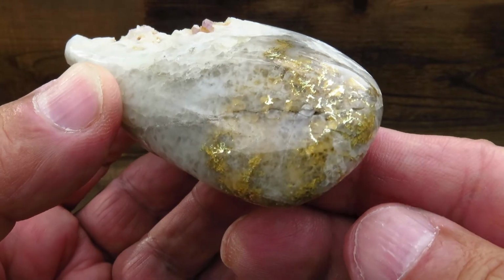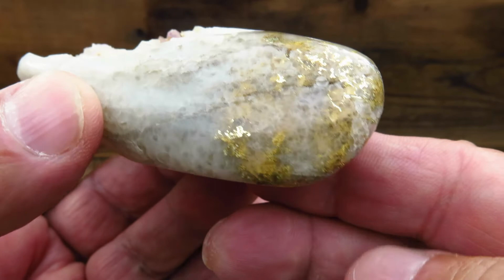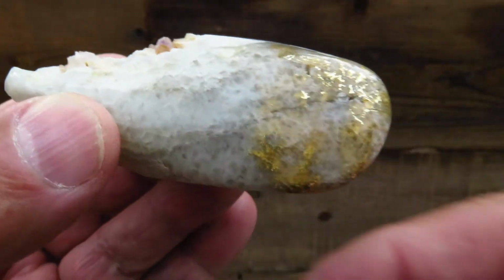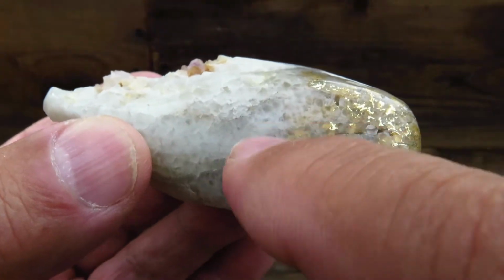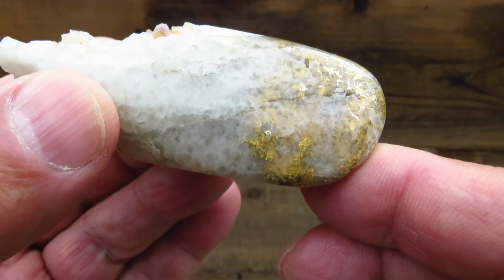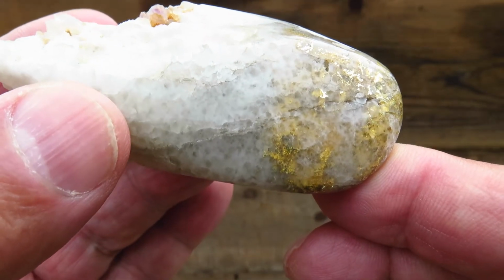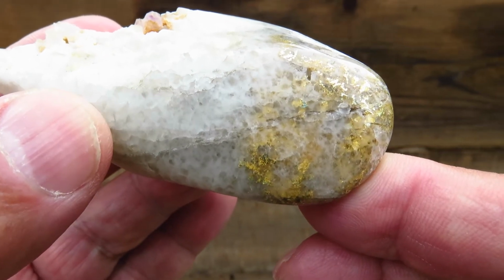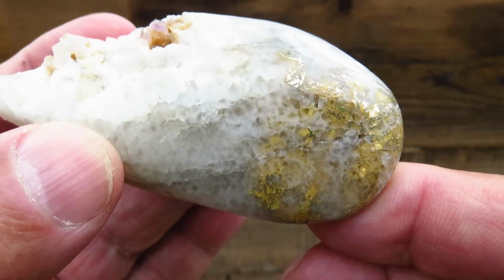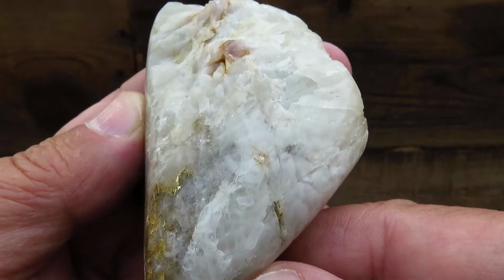This gold is around 850 fine in purity. You can see the little dark dots in the quartz here. Those are the ends of the crystals that are pointing inward. When I ground it and polished it, you're actually seeing the crystals on the flat ends. The terminated points go toward the middle, inside the specimen.